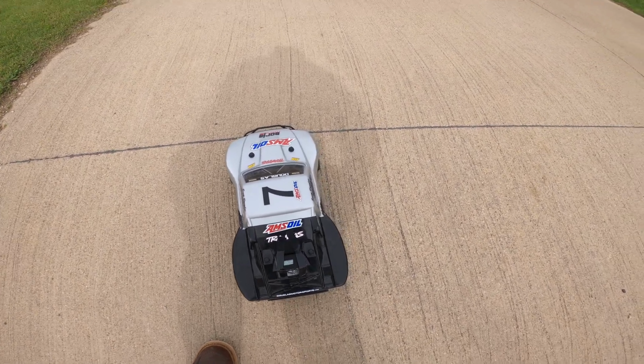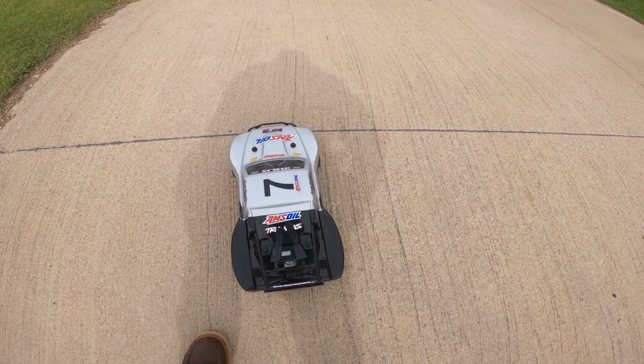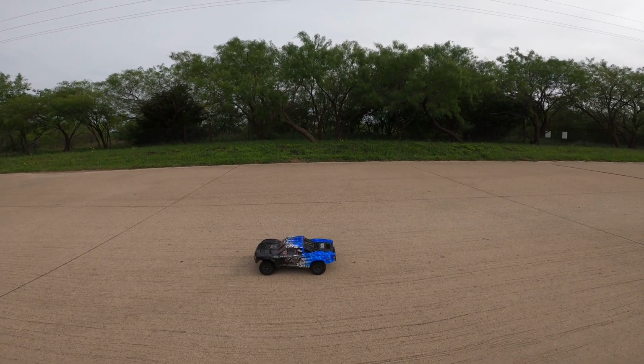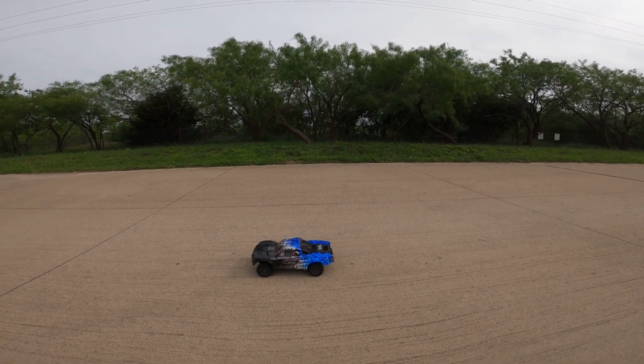So we'll go ahead and bring out the Senton, see what it can do on the street, and then we'll give that one a speed run. All right, guys, next up, we have the Senton 4x4 3S BLX. We're gonna see how it runs here on the street, give you a little taste of how it performs, and then we'll do a speed run. So let's get it.